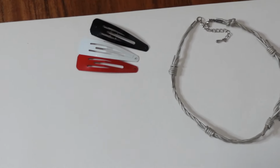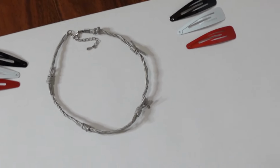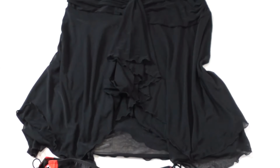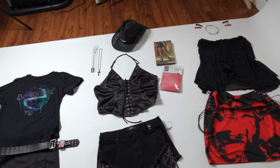Accessories on this outfit, I thought the red, black, and white clips on both sides of her hair, stacked up like that, would be really cute. And this really cool, really soft choker that's barbed wire that has this adjustable backing on it. I thought that'd be really cute with this outfit, and really any of these fits clearly. A couple other options I wanted to throw in, so let me show you that.